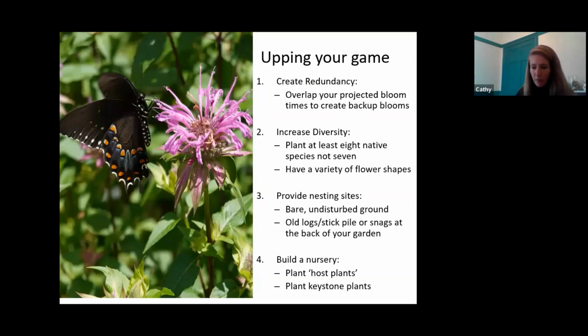And then we've already talked about the different flower shapes and how that helps different pollinators. Another way of upping your game, and we are getting close to the end here, is providing nesting sites. So 70% of our native bees are ground nesting. They need bare ground to create a nest. And I know bare ground in a garden sometimes feels uncomfortable, but if you can just leave some bare ground for those native bees.